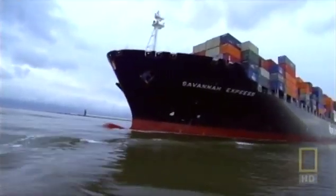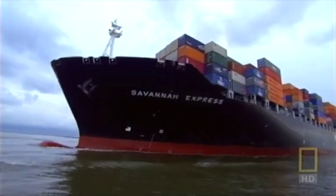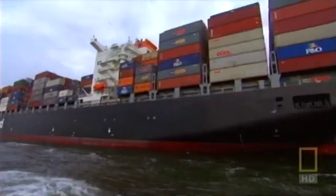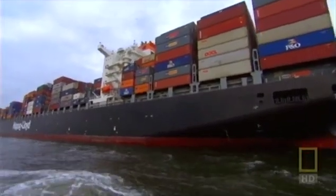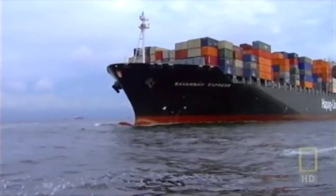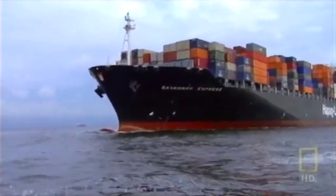The Savannah has traveled 20,650 kilometers from Shanghai without a mishap. But now, she's got to navigate one of the busiest ports in the world, offload her precious cargo, and keep to schedule. And that's only one ship.